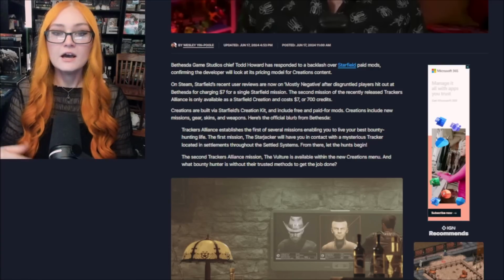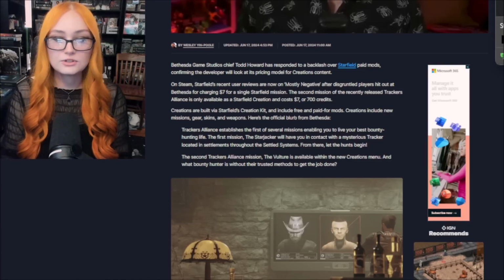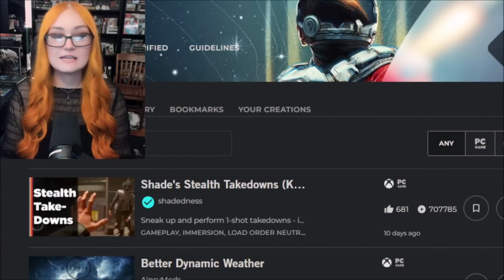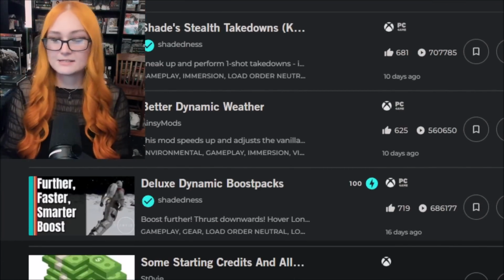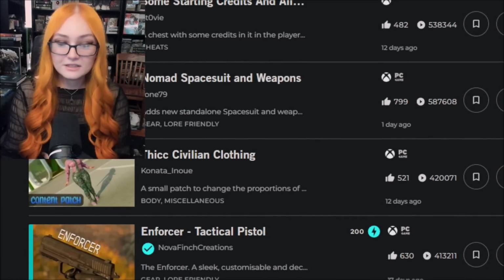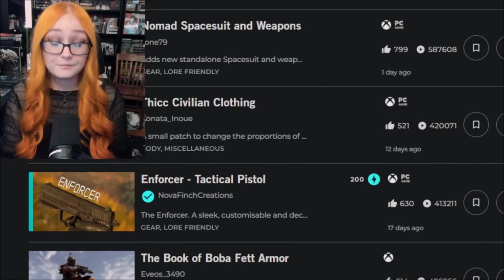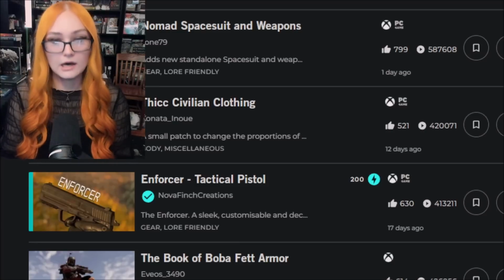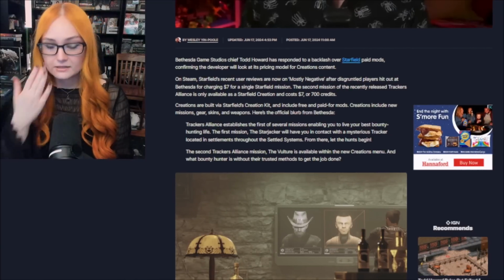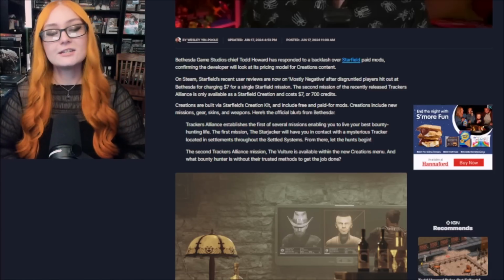So basically, Starfield has this thing called Starfield Creations. You can go to the creations.bethesda.net webpage and you can see tons of different mods. It's supposed to basically just be a hub for all sorts of mods. There's thick civilian clothing, pistol skins, weapon skins, Book of Boba Fett armor. I mean, there are a lot of mods compiled here, which is very good for players who basically just want an easy way to find the mods that they may want to download for their game.